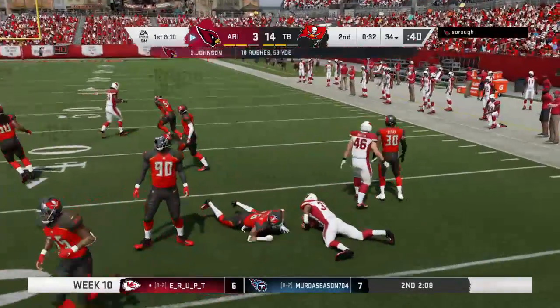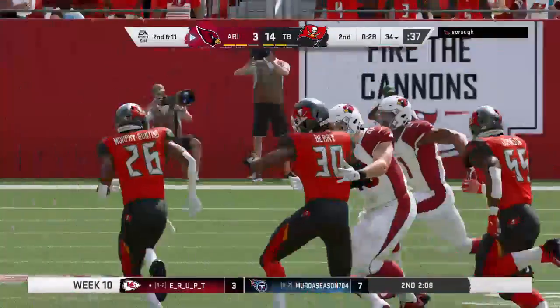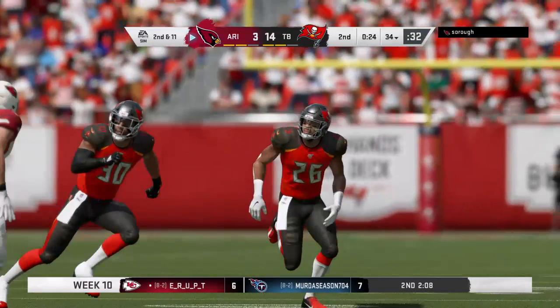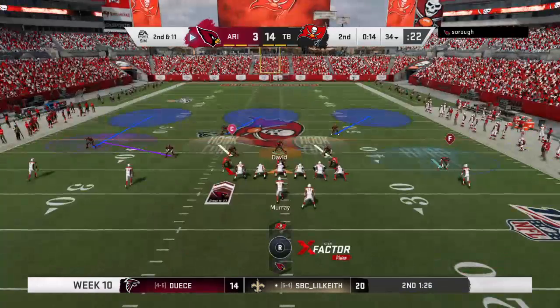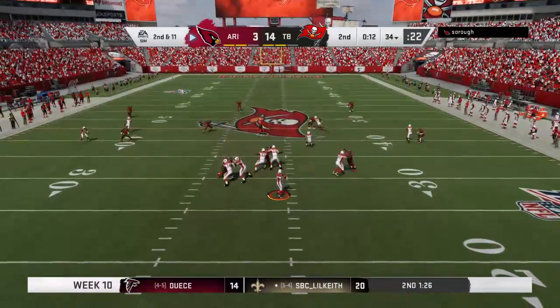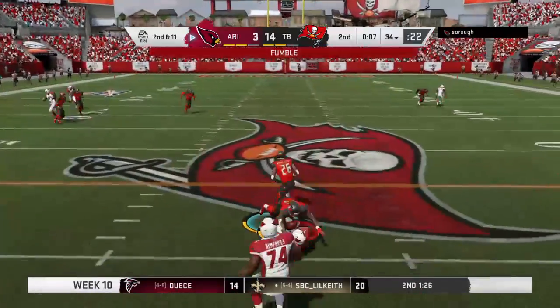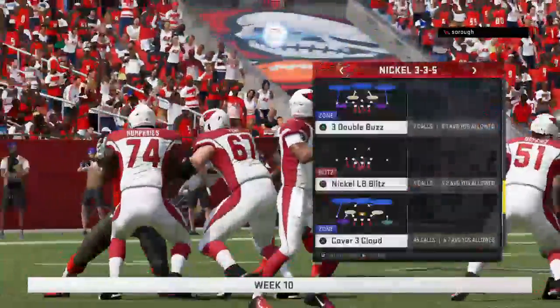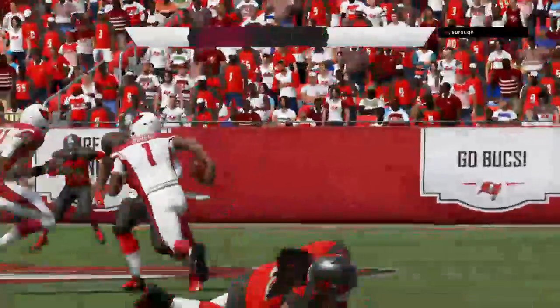Now on the heels of that run by Johnson, here's another first and 10. Boy, nowhere to go at all on that first down run as they will get to him behind the line of scrimmage. That's going to go as a loss of a yard, and it'll be second down. Second and 11 at the 34-yard line. And now Murray's going to set up to throw. Flush to his right. Oh, now Murray has it stripped. So we've hit halftime here in Tampa with the Bucs out in front.